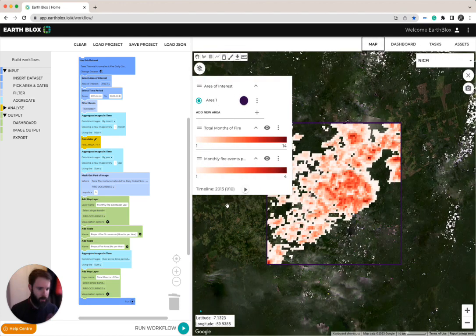So hopefully you feel you're able to make use of this particular workflow to contribute towards understanding risks of non-permanence.